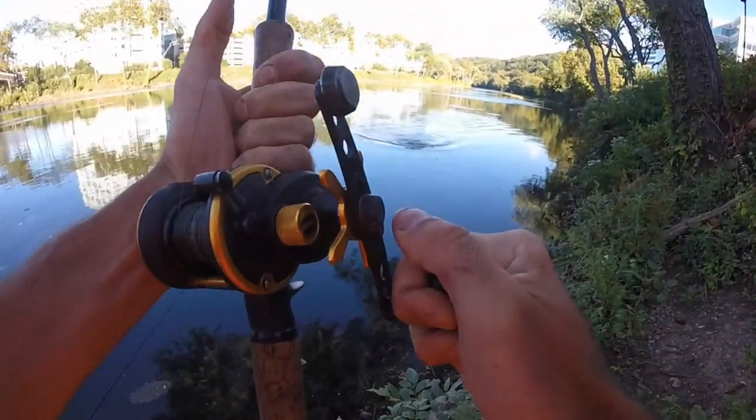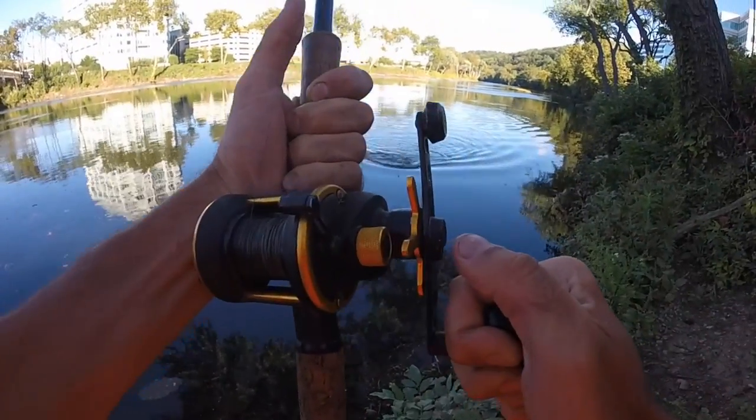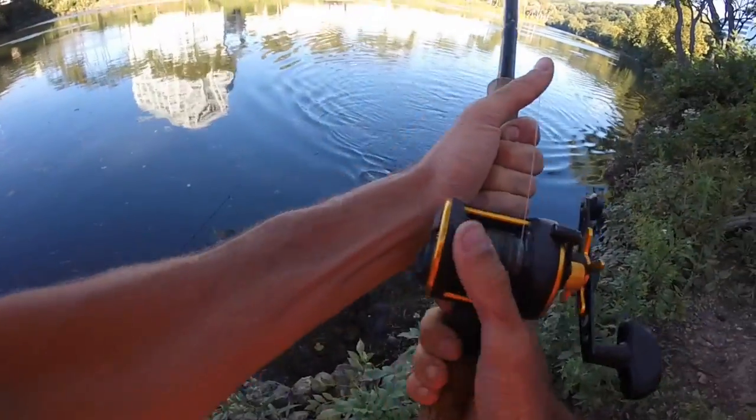I'm getting him. He's coming. He's fighting on the surface. He's supposed to fight on the bottom. Yeah, he's up on the surface. He'll be a little bigger than the last one.